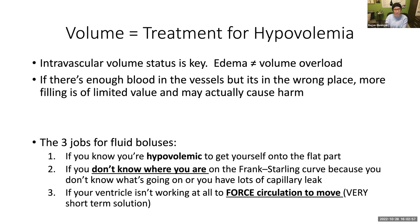And three, if your ventricle is not working at all, so you have a completely dysfunctional RV and pulmonary hypertension, for example, or a baby with HIE and severe transient myocardial ischemia, forcing blood to move with a bolus may be the only way to deliver more circulation and deliver your cardiovascular drugs to the circulation. But remember that that's an extremely short-term solution, and remember that edema is not volume overload. So we have to remember to keep those separate.